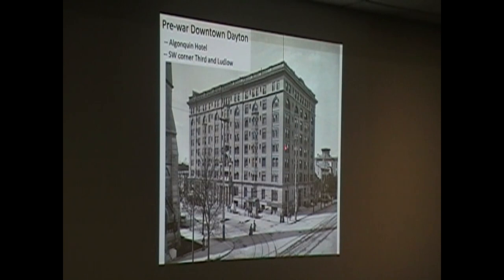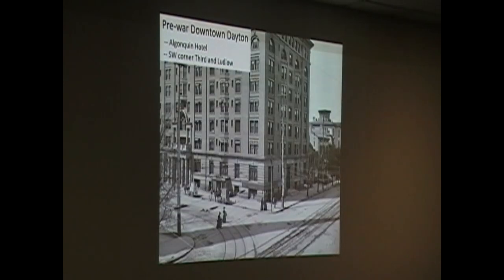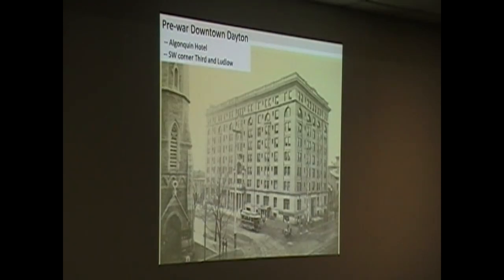This is the old Algonquin Hotel along Ludlow Street. And you see some of the tracks and the overhead wires there. For modern reference, this is that same hotel, and we're looking over in the direction of Sinclair Community College here. Here's a little tighter view. Looks like some ladies crossing the street, trying to avoid some of the horse mess there in the road, and of course the rails and the overhead wires for the electric rail cars.